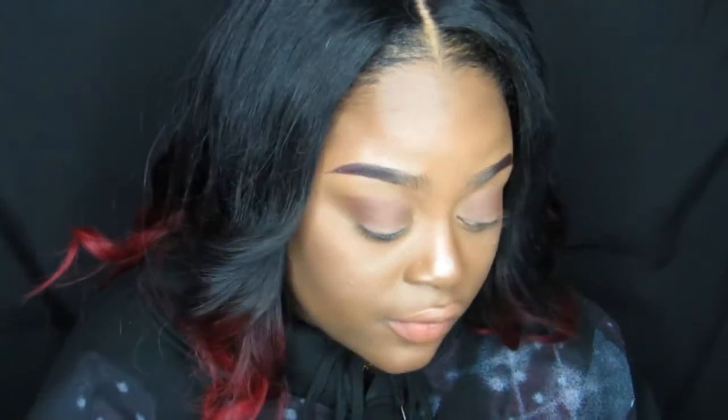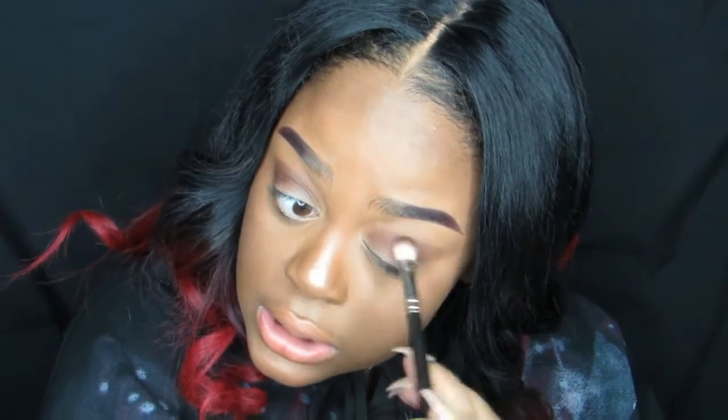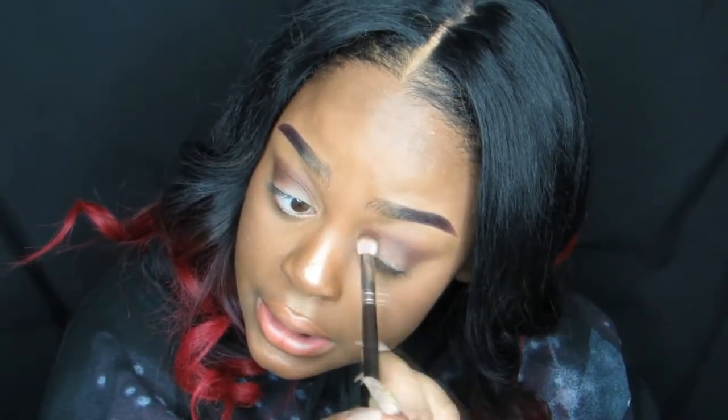After applying Rebel to my crease, I'm gonna go in with 217 again and overlap Leader, which is like this mahogany color. I'm going to overlap that in the depths of my crease and kind of overlap it with Rebel that I placed down first. I haven't cleaned off the brush. I'm just going in with the second color, fusing those colors together.